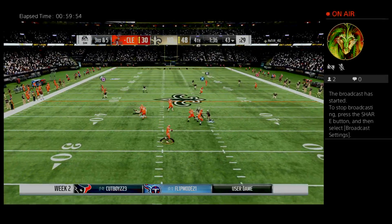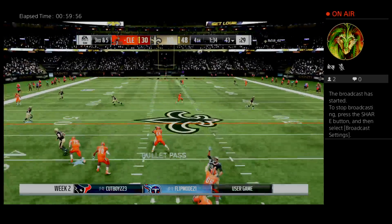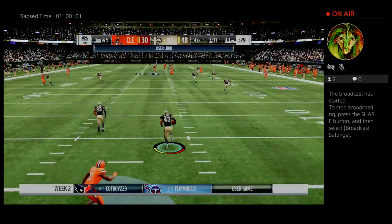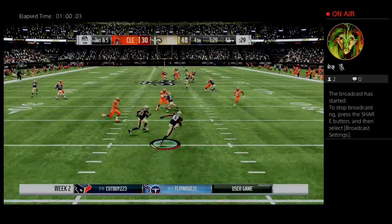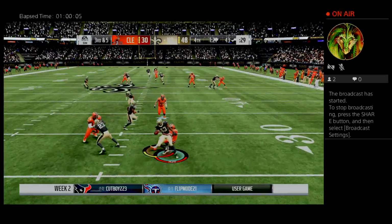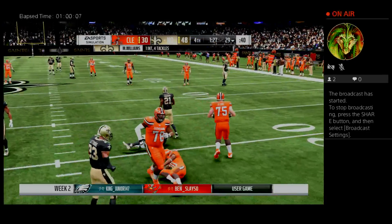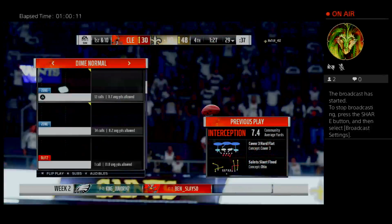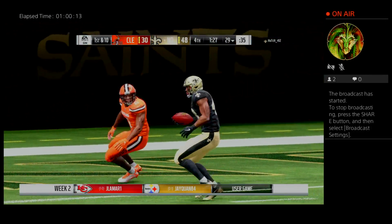Mayfield with it once more. He's going to let it fly. And he's going to be intercepted a third time. Picked off by Marcus Williams. And he'll take it all the way out near the 30-yard line. So now he's equaled his interception total from a week ago. Remember, Charles, he had 3 last week.